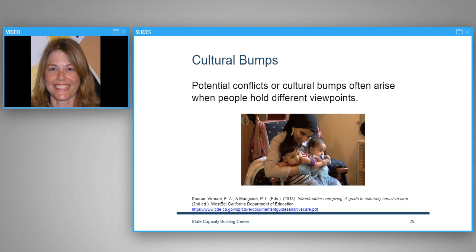Think of a time when you were supporting a caregiver who had a misunderstanding with a family. Reflect on whether that misunderstanding might have stemmed from a difference in cultural perspective about how to care for children. Take a moment to jot down some ideas on your worksheet in the training notes section. Pause the webinar if you need, then resume when you are ready.